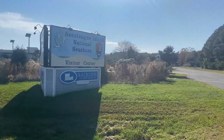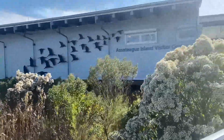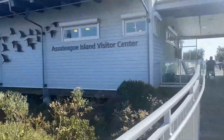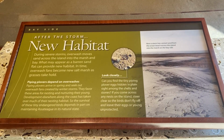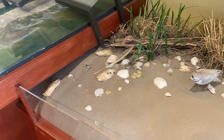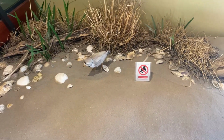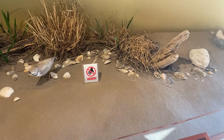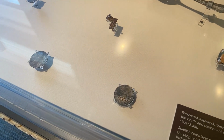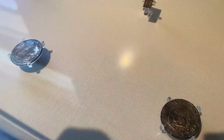Our trip started at the Assateague Island National Seashore Visitor Center. This place is pretty cool. It has a lot of information about the island, how it formed over the thousands of years, and the types of animals and plants you'd find on it. There was one exhibit about coins that washed up from a recovered shipwreck. This shipwreck probably happened around the time when explorers were coming to the New World.